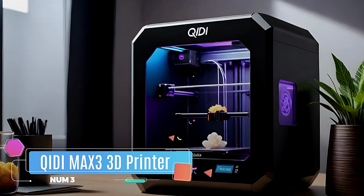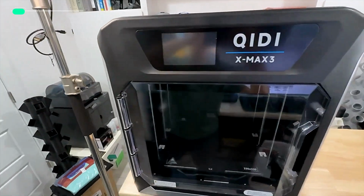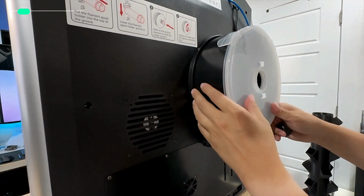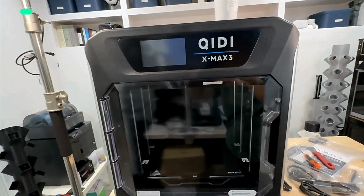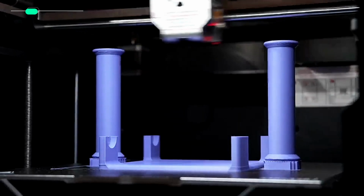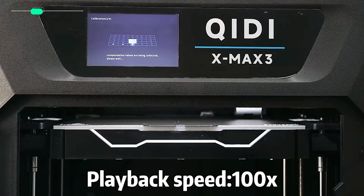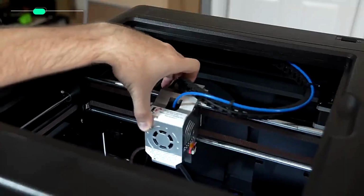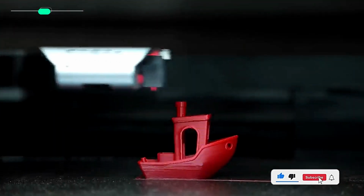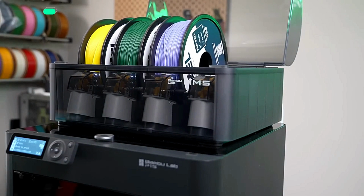Number 3. QIDI Max 3 3D Printer. When it comes to printing, the QIDI Max 3 3D printer is great for both experienced and new users because it can go as fast as 600 millimeters per second and print at a big size. It has a strong all-metal frame and fully automatic balance to make sure it stays stable and accurate over time. For detailed, high-quality prints, this printer has advanced features like protected chamber heating and dual cooling fans that work with a wide range of high-performance materials.